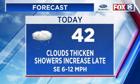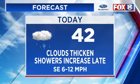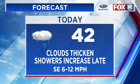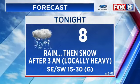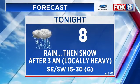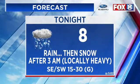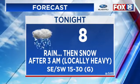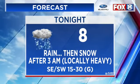So for today, clouds thicken. Showers may increase, especially well after sunset. Look for a high plus or minus 42, although we're already up into the mid-40s in some cases. Now tonight's overnight low, that 8, when you wake up in the morning, won't happen until 2:30 a.m. At 2:30, a lot of places will still be in the 40s. It'll be rain. And then the temperature will drop quickly.